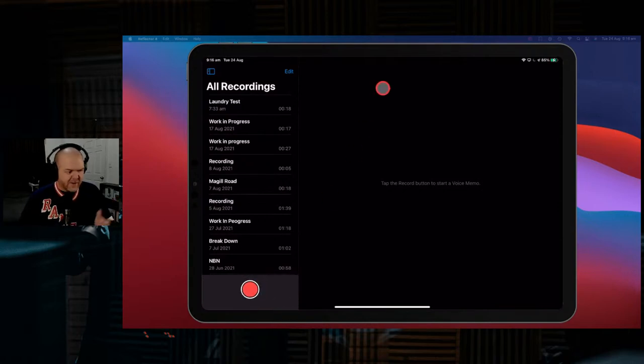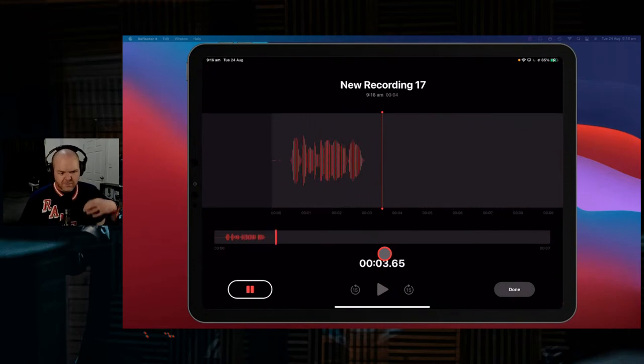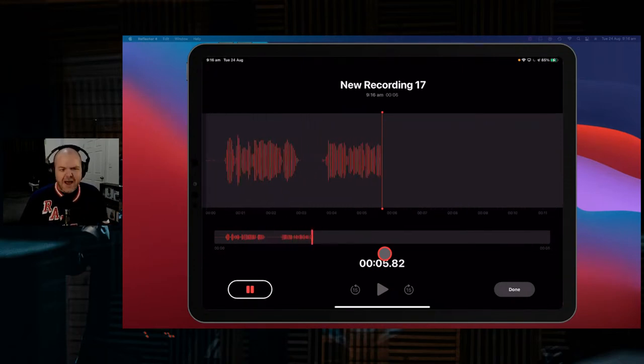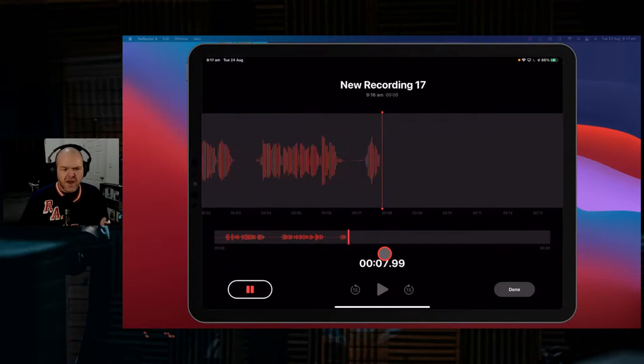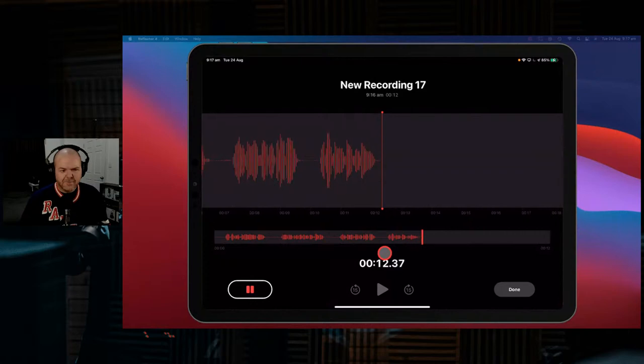So you open this up. It's the same on your iPhone or the iPad. It'll just be a different orientation. We're going to hit the record button. This is a recording in the Voice Memos app. I still miss Music Memos because it's a bit better, but this one's not too bad.